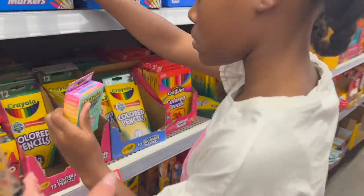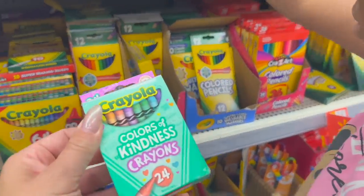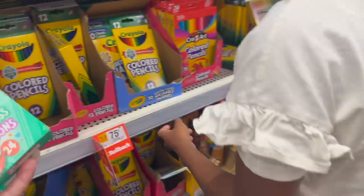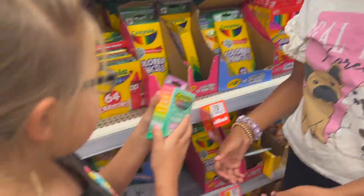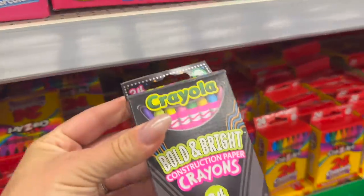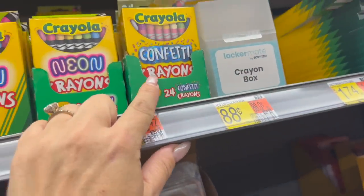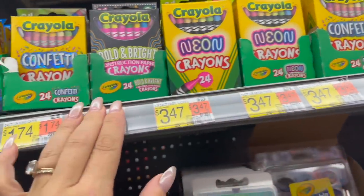Ooh. This is why shopping for school supplies is so fun. Colors of kindness. That's fun. Those would be good for Valentine's Day. Look at these ones. Bold and bright. Ooh, yeah, they have bold and bright markers too. Ooh. Confetti. Neon. Bold and bright colors.